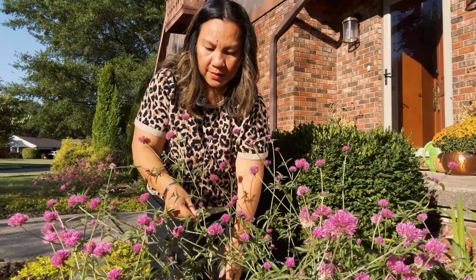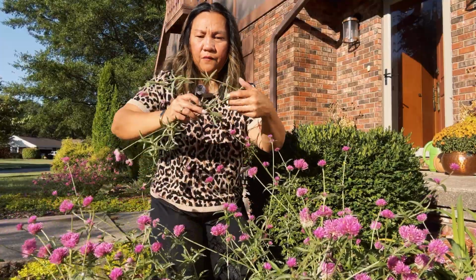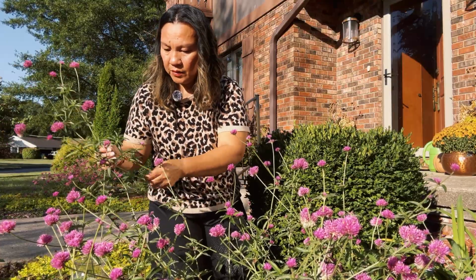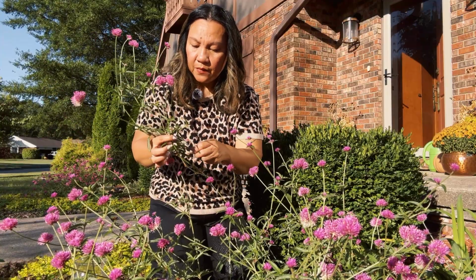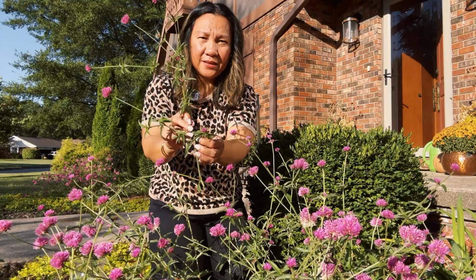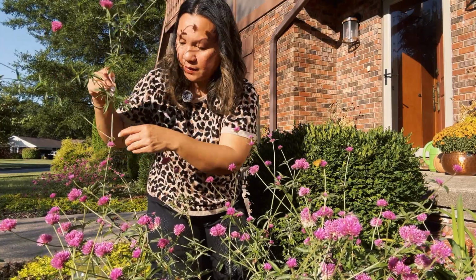These are really healthy, and I mean, the stem, although they're sturdy, they snip pretty easy. So this is like a little part here that just blooms.